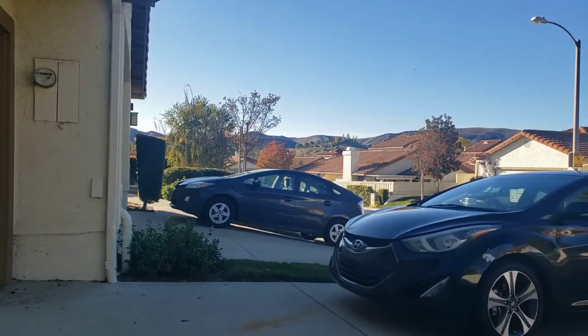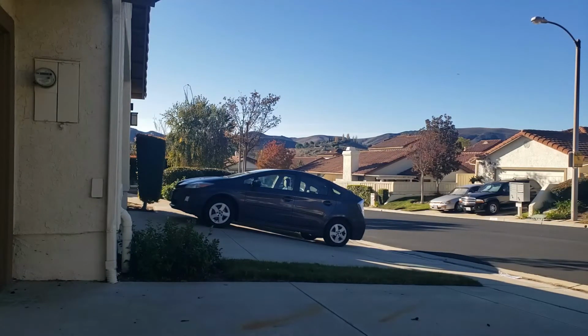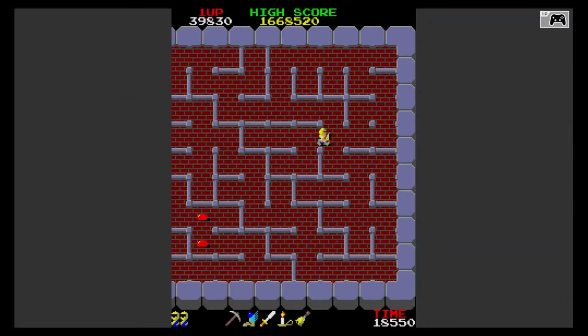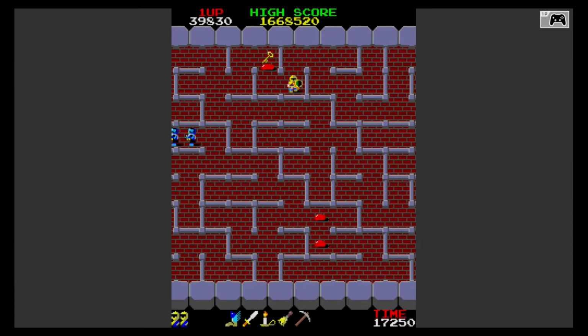I originally also shot a scene where the car drives down the street away from the camera, but the license plate number showed, so I cut that out. For that same reason, you won't be seeing that shot in this video. Yeah, it's pretty basic stuff as far as shooting the video goes.